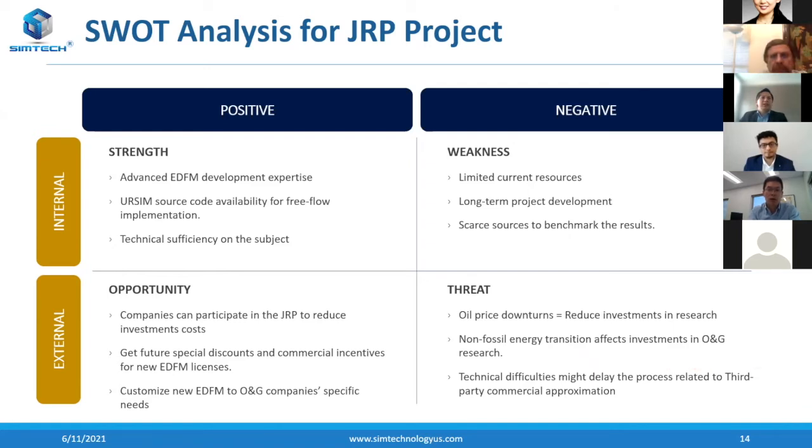However, on the other hand, I want to remark on the opportunities that companies can achieve by participating in the JRP. They can reduce the investment costs if they share the work on this subject. Of course, members of the JRP will get future discounts on commercial incentives for the new EDFM licenses, and also they will be able to customize their EDFM to their specific needs.